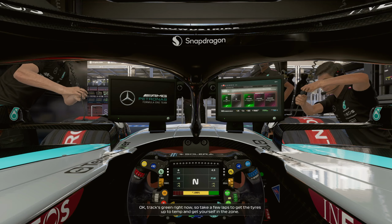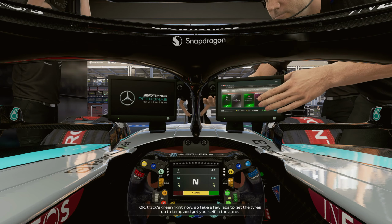Okay, track's green right now, so take a few laps to get the tyres up to temp and get yourself in the zone.